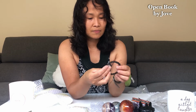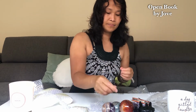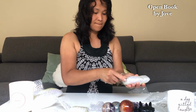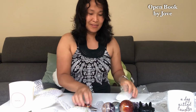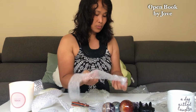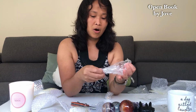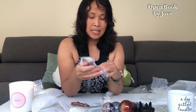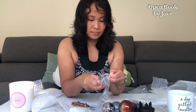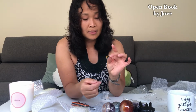No, that's not, I think this is barite. No, I'm not sure about these. I'll have a look. What is that? Oh my god, this guy is so good. Oh, what's this? Oh, pendants. That's a pendant. One pendant. Tiger eye pendant.